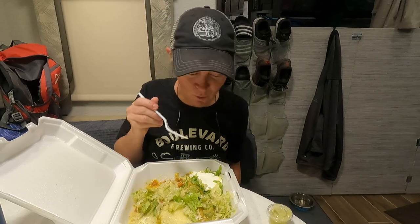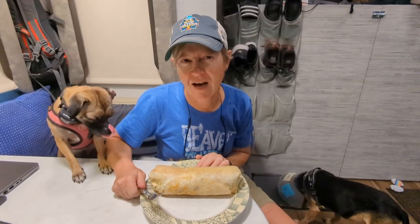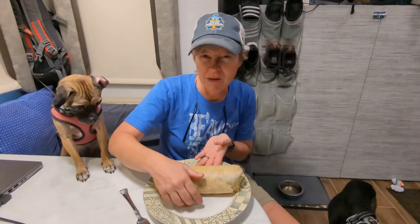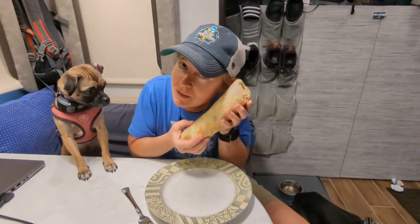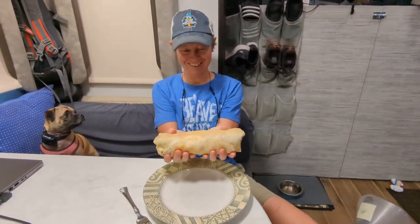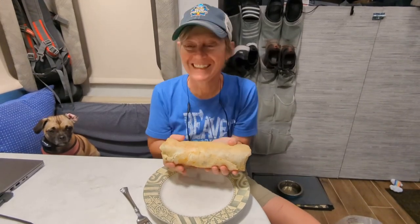And this stuff is delicious. Bam. I don't know if it's technically taking a hike if we walk down to the food trucks at the RV park, but I'm gonna say it is. And I got this very small burrito. That's a two-hander. Look at that. I can't even put my hands around it. It's gotta be good. It's gotta be very good.